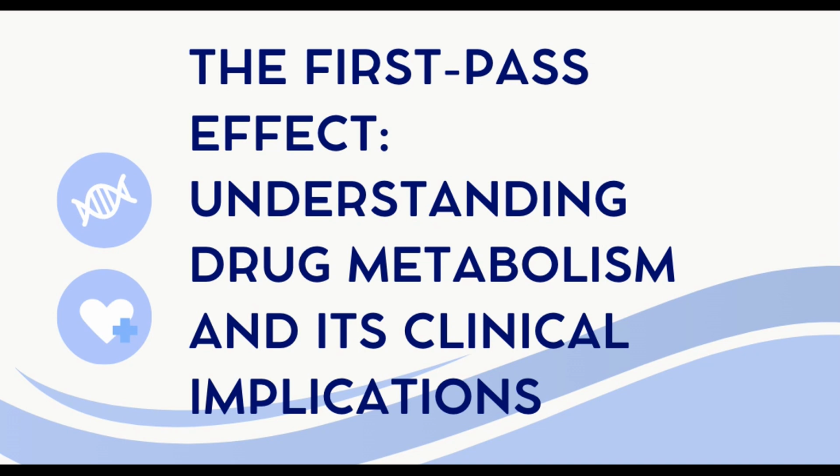1. Prodrug design. Pharmacologists can modify drug structures to create prodrugs, which are inactive or less active compounds that can be converted into the active form after bypassing the liver. This strategy improves oral bioavailability and reduces the impact of the first-pass effect.